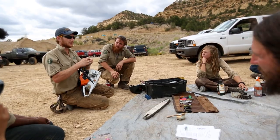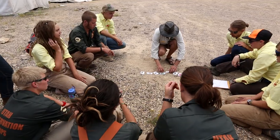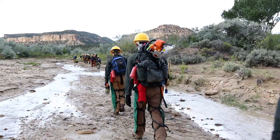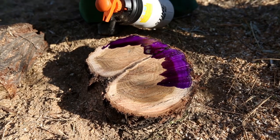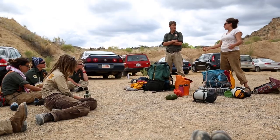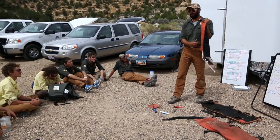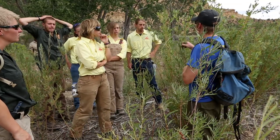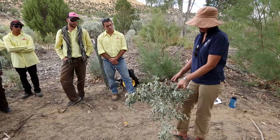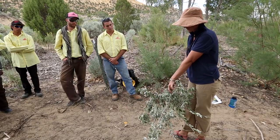We're in year two here of training with the Escalante River Watershed Partnership. The training's really comprehensive. It's 2 weeks in the field learning how to use chainsaws, learning how to safely apply herbicide. We've got a host of educational components that are really important to this project. Leave no trace in the backcountry. Safety workshops, how to horse pack and pack your gear. Plant identification, riparian ecology, issues with invasive species such as Russian olive.